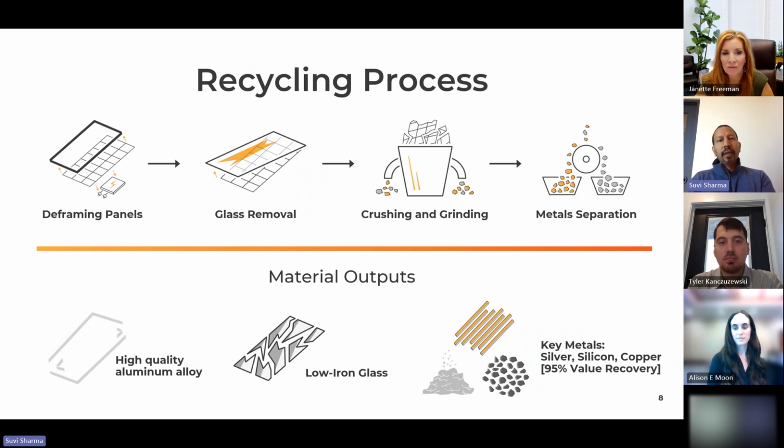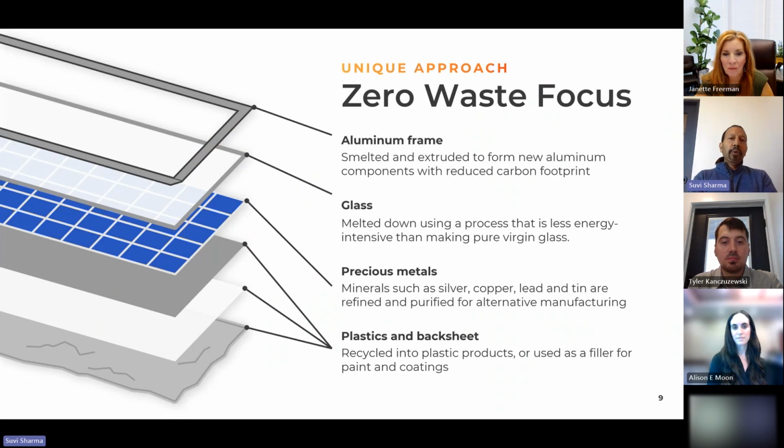So just to finish up, what we're really driving to in the company is a zero waste focus. I mentioned the aluminum and the glass. The glass today we can't put into solar glass, but there are other uses for it.